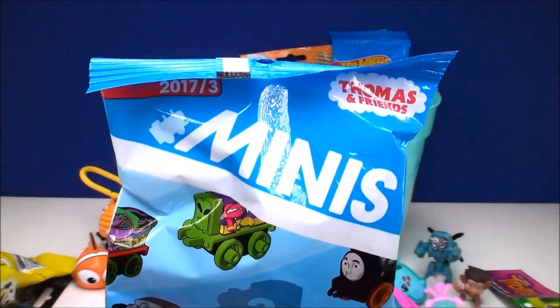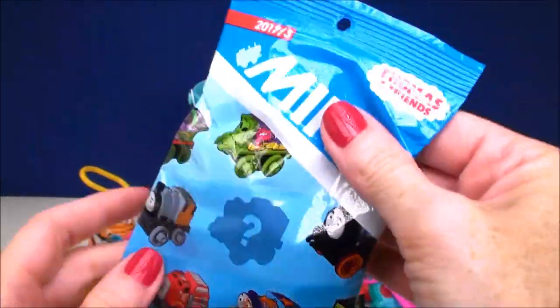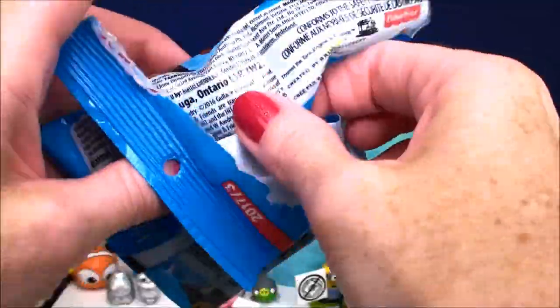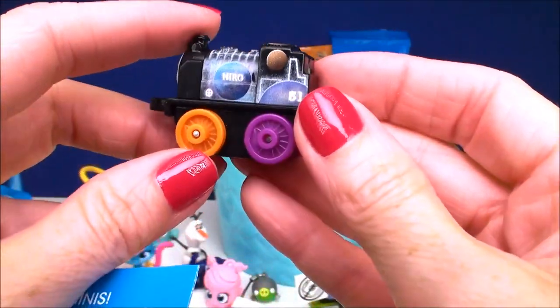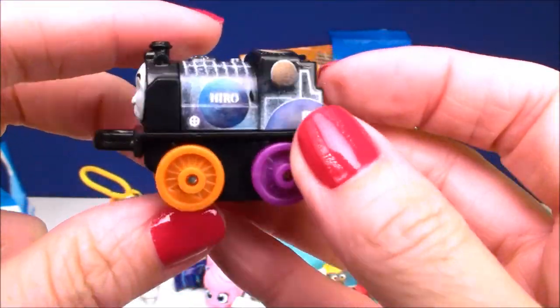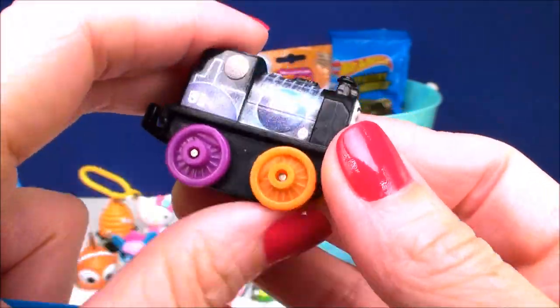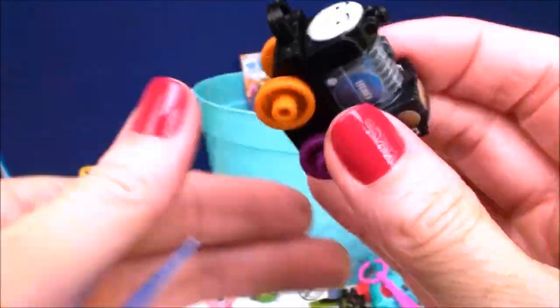And next we have a Thomas and Friends Minis. These are really, really cute. This is from Wave 3 of this year. See what we got. Oh, we got Hero. Look how cool. See, that's like one of the space ones. I love the different color wheels. That is really, really nice.